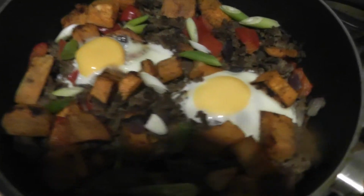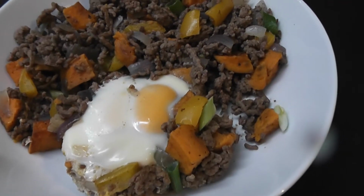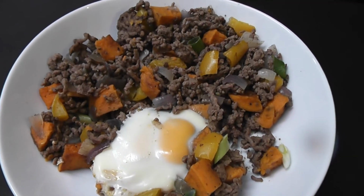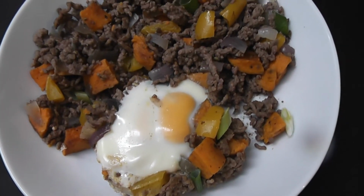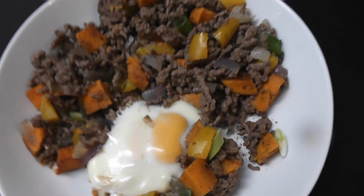This dish goes really good with mayo. If you're looking for a paleo friendly, low inflammatory mayo, you could go with an avocado mayo, or just dress it with some avocado oil or extra virgin olive oil. So that's what I'm eating on my paleo diet at the moment.